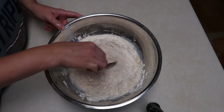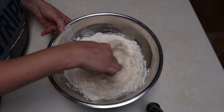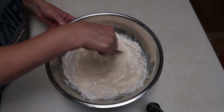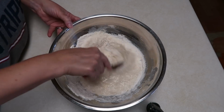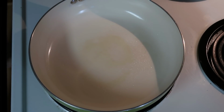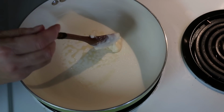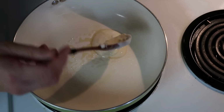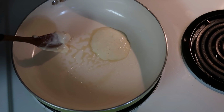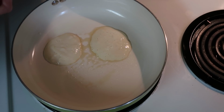And then I like to spray my pan, even though I don't think you really need to because I have such a good nonstick pan. But I still like to anyway, just give it a little spray. And then as soon as that heats up, I'm going to add just little spoonfuls to make the pancakes because I want them to be little to make the sandwiches. Then once they're good and bubbly, you just flip them.